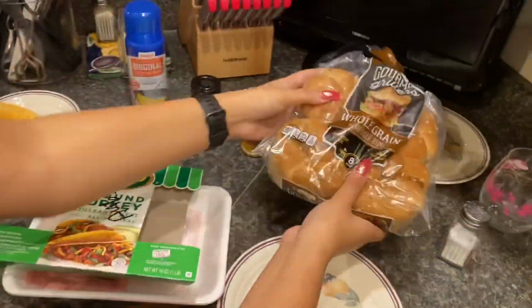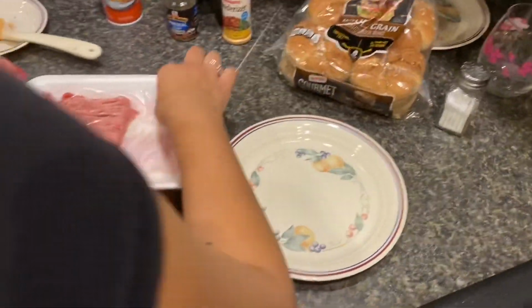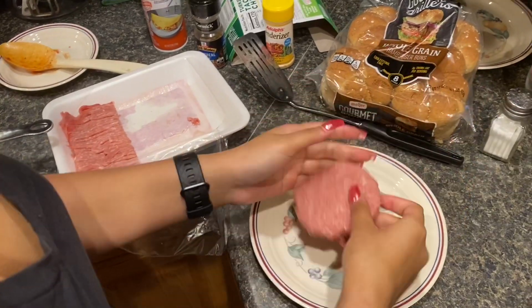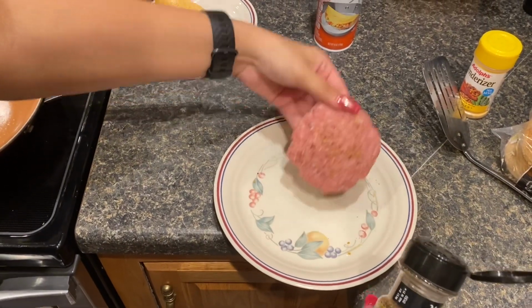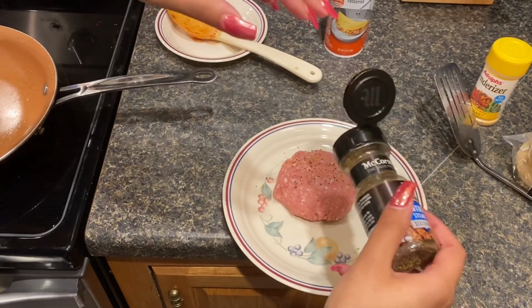So we're just going to get started. Basically smashing it into a burger and making sure to do it in the serving, like I said before. And we're just going to get to cooking it. You want to make sure this is done unless you like yours kind of pinkish or something. I don't know, that's up to you. Then I do my seasonings. This seasoning was so good. This was my boyfriend's idea. Shout out to him.